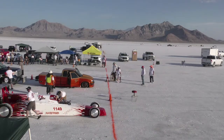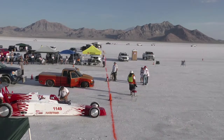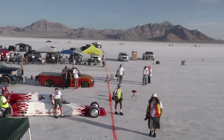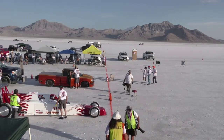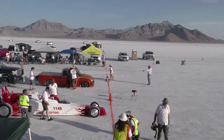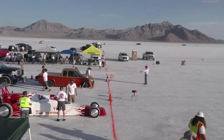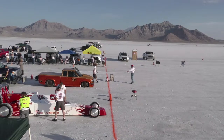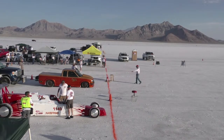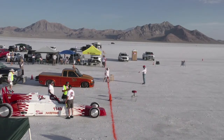All right. Vehicle number 1815, blown fuel rear modified roadster, through the 2 at 184.568. Two and a quarter, 200.964. Mile 3, 205.714. They're going to go to the 4. 214.492 for mile number 4. Going to the 5. Exit speed of 219.187. Mile 5 at 218.240.